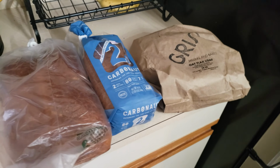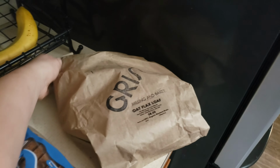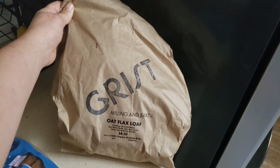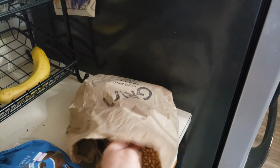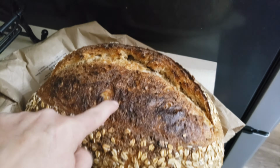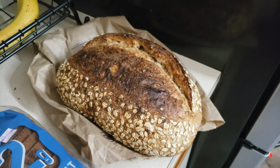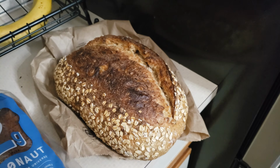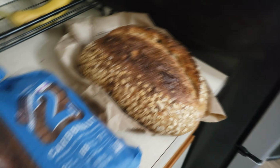I'm going to start off with the bread. This was one that they had a bunch. You could just pick an extra loaf. It wasn't counted as part of the bread. It's oat and flaxseed. It looks really good. It looks like it got a little toasty on top, which could be why it didn't sell or was donated, but that looks great to me. I'm looking forward to slicing that up for either sandwiches or I can make a strata out of that.